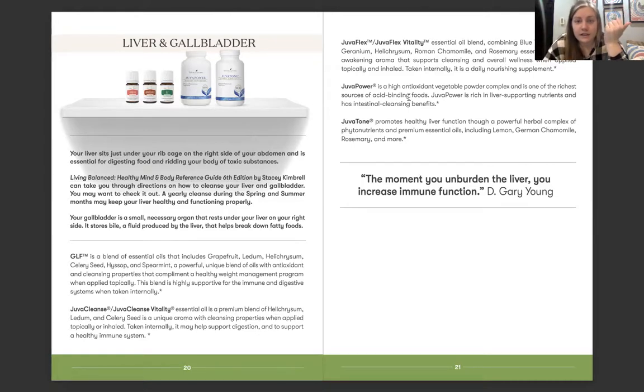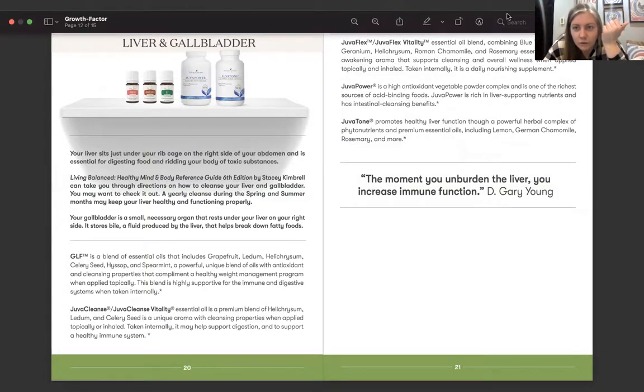So next is, can't even see what it says, Juva Flex. So we have Juva Cleanse and Juva Flex. Juva Flex is an essential oil blend combining blue tansy, fennel, geranium, helichrysum, Roman chamomile, and rosemary. It's very awakening, very bright, and it's really good for overall wellness. So we would want to take this as a daily supplement.